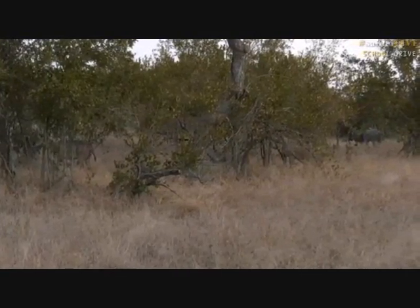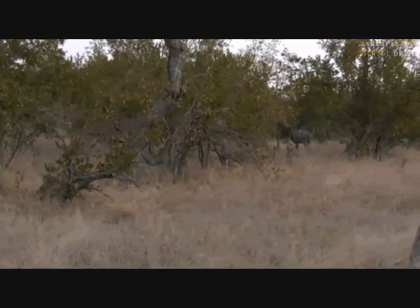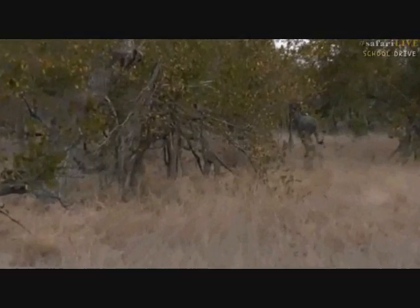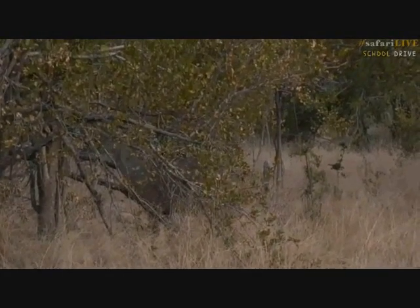Well, we were also looking for a very, very big thing, so we managed to find something that's also very big and of a grey color. It is a kudu.